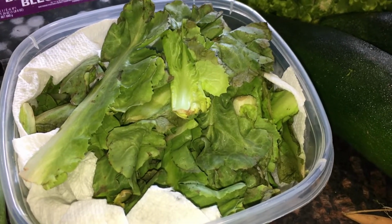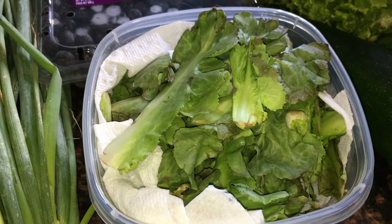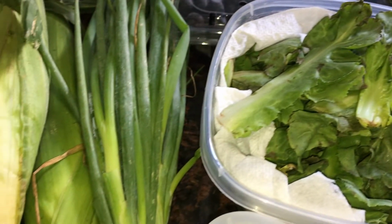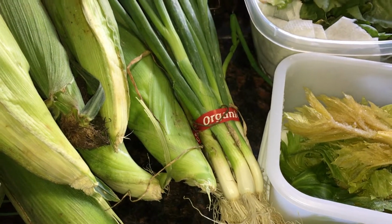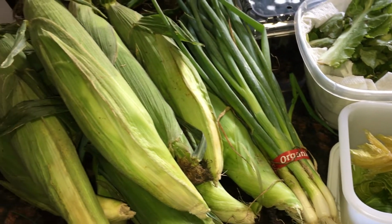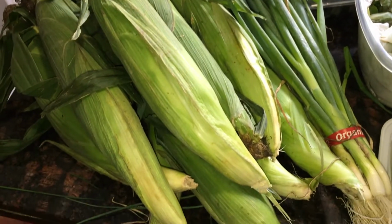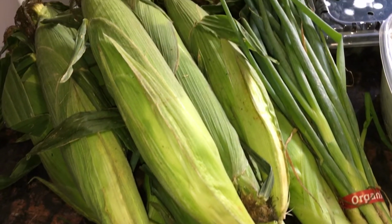And there is the escarole as well. That was from last week, which I just never got to. So that is already washed and ready to go for the soup. And I also have some green onions as well. Those will be incorporated into several things, I'm sure. And we also have some fresh corn, which I'm not going to cook today, but we're going to prep that, get that all cleaned up and ready to go.